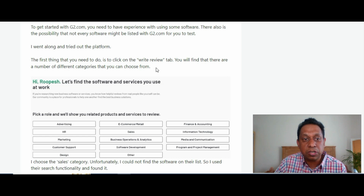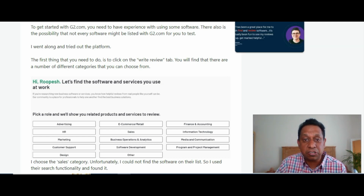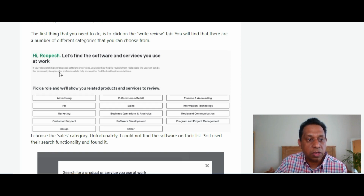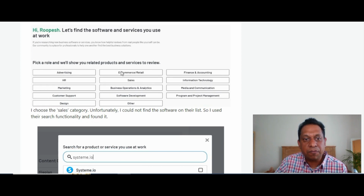The first thing you need to do is click on the button where it says write review, which is the button that I showed you earlier on. And then this will come up once you've signed up. Hi Rupesh, let's find the software and services that you use at work. You can pick from various categories.